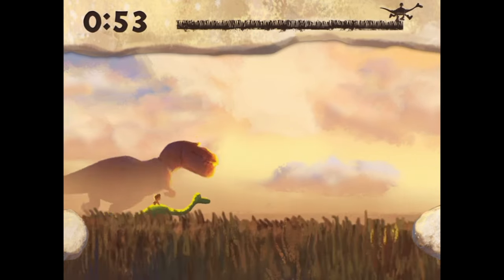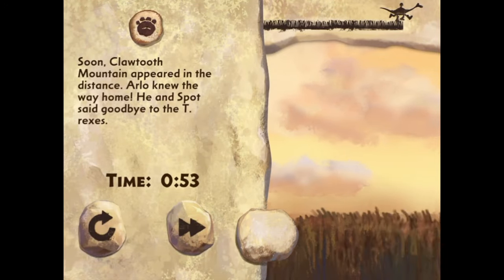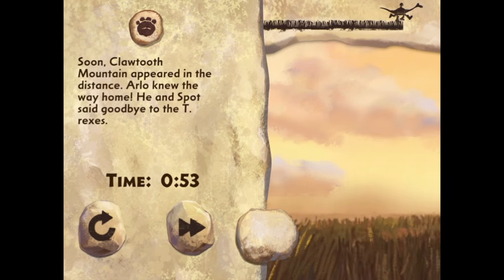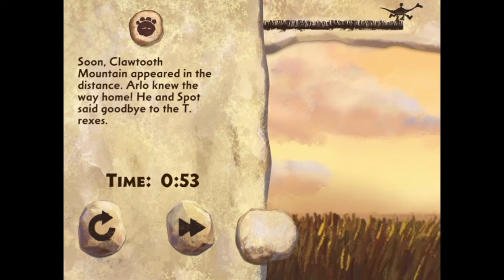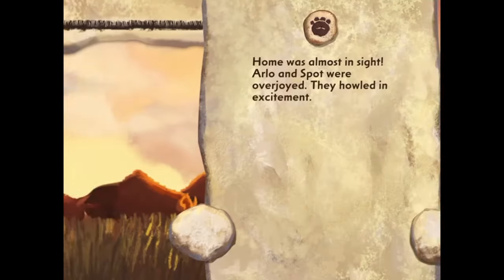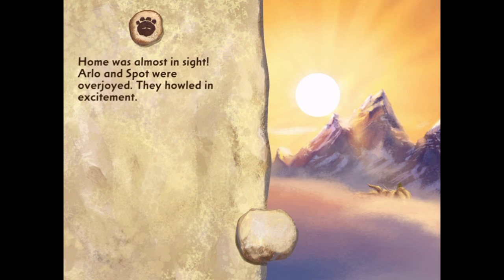That was some great herding. Soon, Clawtooth Mountain appeared in the distance. Arlo knew the way home. He and Spot said goodbye to the T-Rexes. Help Arlo make his way home, which was almost in sight. Arlo and Spot were overjoyed. They howled in excitement.